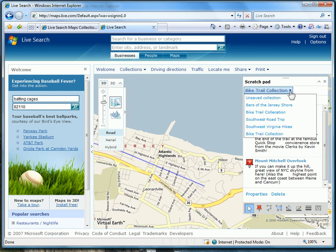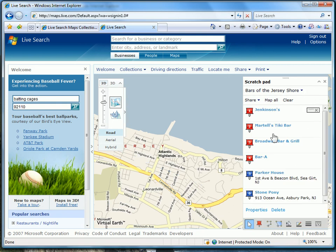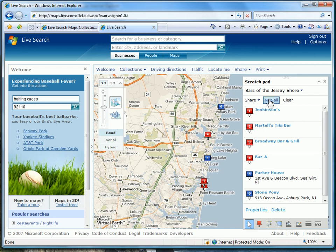And when I get this little drop down marker here, I can see that I've got some other collections that have been stored before. Some more fun ones, like some bars at the Jersey Shore where I like to hang out, and different hikes that I've got there, and maybe a trip to the Southwest I took. So if I switch over to another collection, I can click on that, and it loads up the items in that collection. You can see a bunch of names of the bars at the shore. Now here's a little glitch. It doesn't actually move the map over to where these items are, so you have to click this Map All button, and now that moves over and I can see where the items in that collection are located.